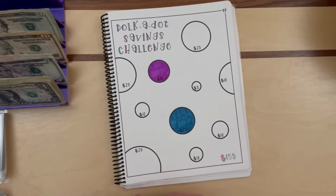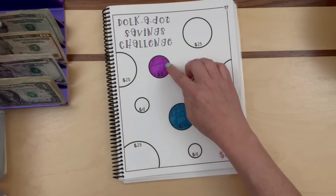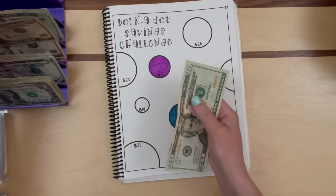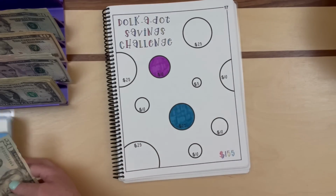Okay, so we'll stop there. I don't want to do too many because there's not that many on here. So 25 plus 10 is 35. So 20, 35. So that's a good start to the polka dot one.